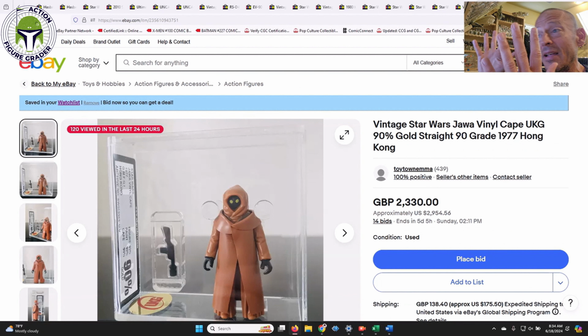Finally, to wrap things up, we've got another UKG 90% vinyl Cape Jawa at auction this time. Brand new case style. What a beauty. And the current bid is 2,330 pounds, which is $2,954. I expect this one to go for around $3,800 to $4,000, somewhere in that ballpark. That's just a guess. And that one ends Sunday at 3:11 Eastern time.